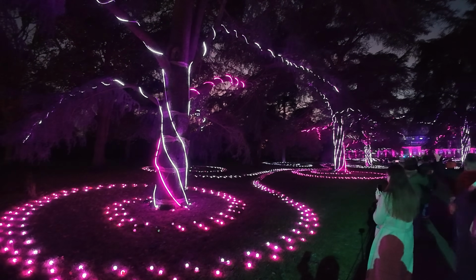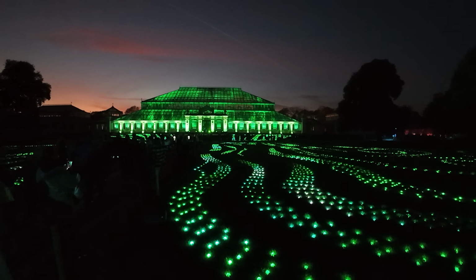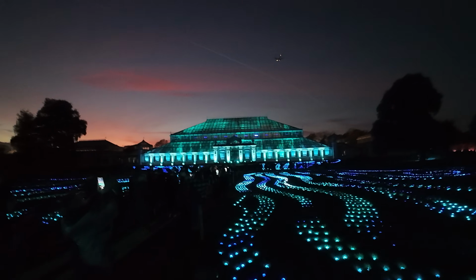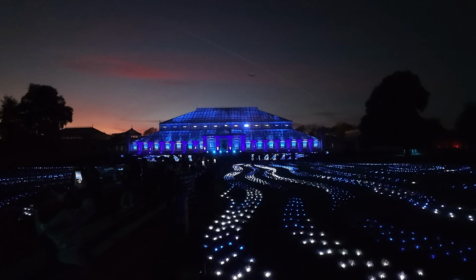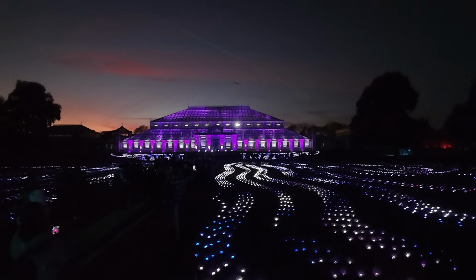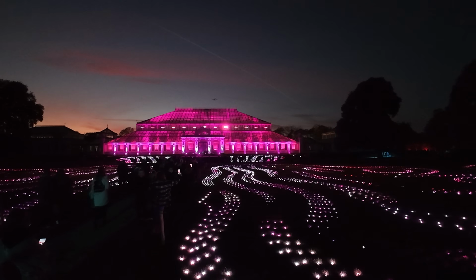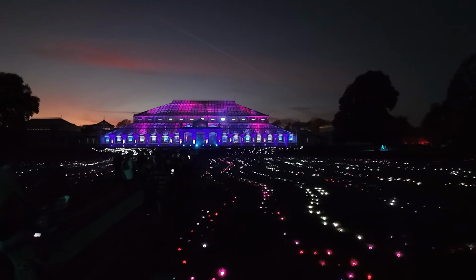So some of the light display areas are quite small, but this one here in front of the Temperate House is quite vast. So you've got all of the lights coming out, all the beautiful different colour lights there, but also just look at the change of colours that you've got here in the Temperate House. Oh, and by the way, yes, that is a plane flying overhead because Kew Gardens is on the main flight path into Heathrow Airport. So you get one going above your head about every 30 seconds, just to add to the vibe.